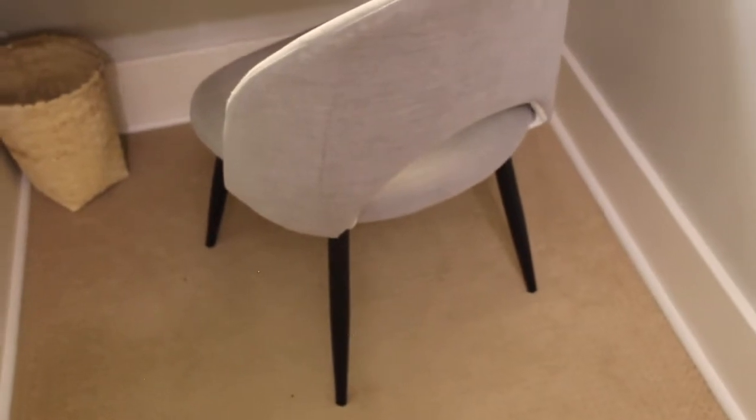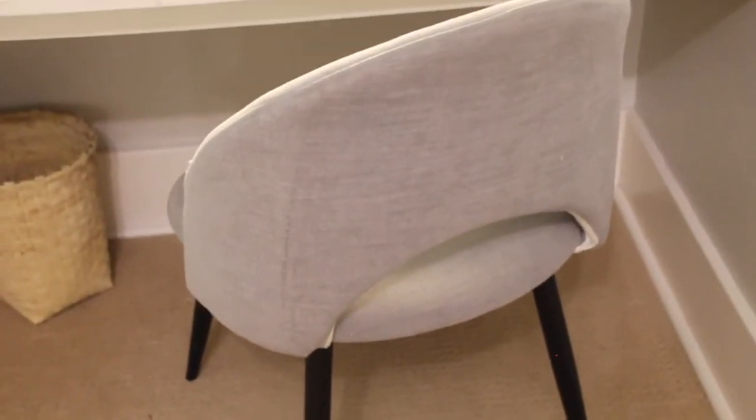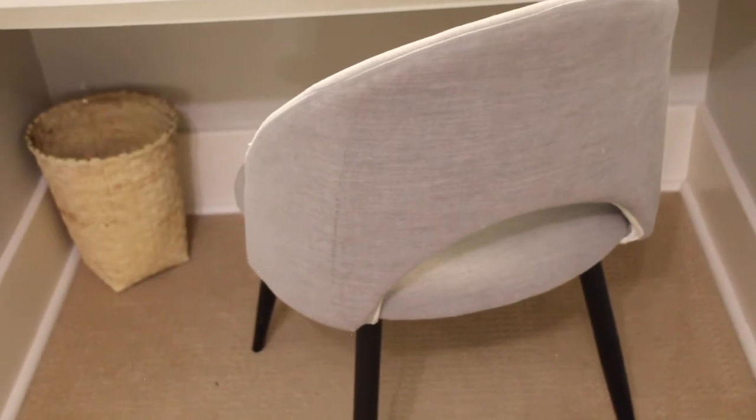It is so cute. I was looking for a desk chair for such a long time, and then this one just popped up at my local thrift store. So it has matte black legs and this gray kind of fabric, and surprisingly it's pretty comfortable. I would prefer a swivelly type office chair, but this works pretty well, and it's a lot better than this old wooden chair that I had here before. And then I have a wicker basket down in the corner over there for garbage.